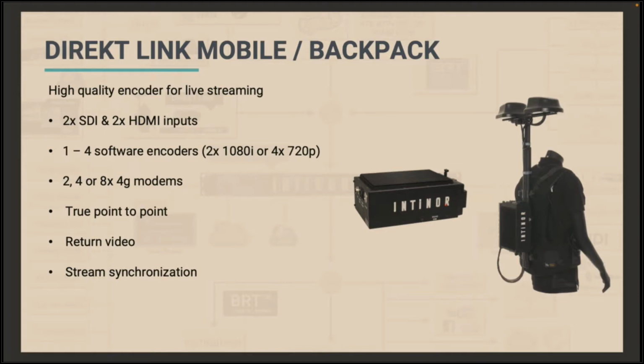True point-to-point, I mentioned this before. Return video, you can output that on HDMI or NDI. Stream sync, same here. And also other features like Tally, VPN for PTZ control and stuff like that.